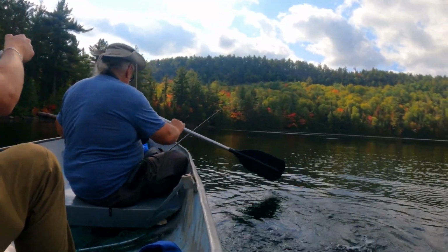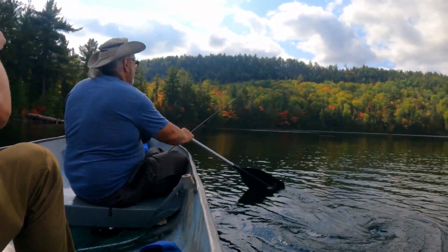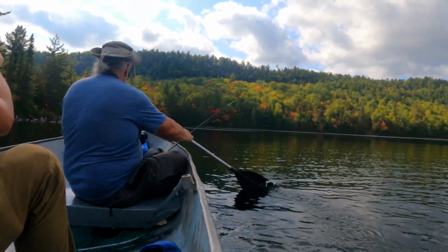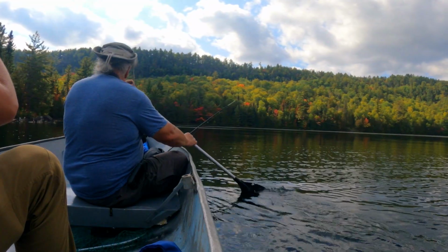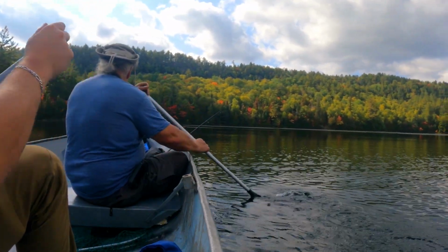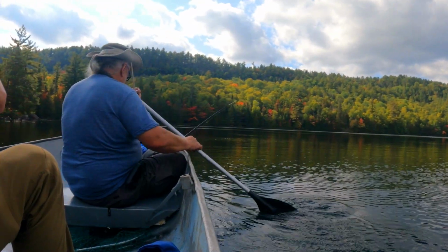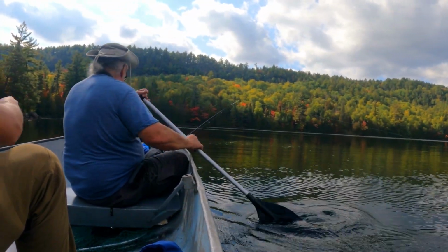Whoa, fish just jumped right there, to the right. Oh yeah, I see that. Weird. Maybe we're too close to shore. Well, when I was doing the thing earlier, we were only 8 to 12 feet deep, and it was 30 feet deep.